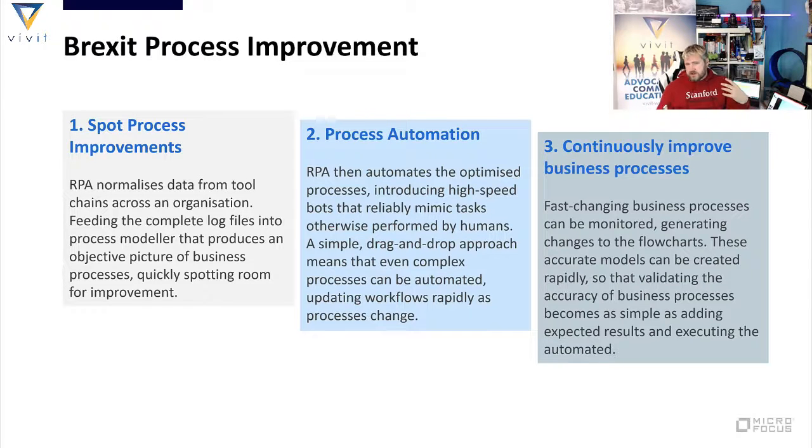That could be reports run, top 5 reports run, or whatever it may be. So part of it is understanding and normalizing data from a number of different sections, and then understanding where you potentially could have the process automation. And that could be through a number of different divisions or teams that pass information backwards and forwards. But also, what we want to do is monitor what those processes would be doing, create the flowcharts, understand where potentially there are improvements to be made, and that's where we can continuously improve our process and also our RPA processes.